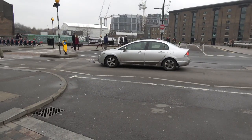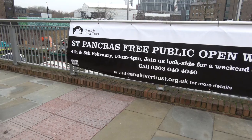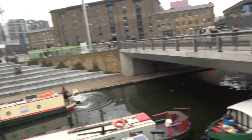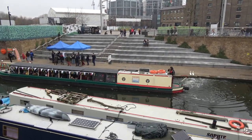Yes. And then you get a goodie bag. But you have to let you down the steps over there. We're on it. Thank you. Boat trips. Boat trips. Oh, look at the ducks. I'm running the boat trips.